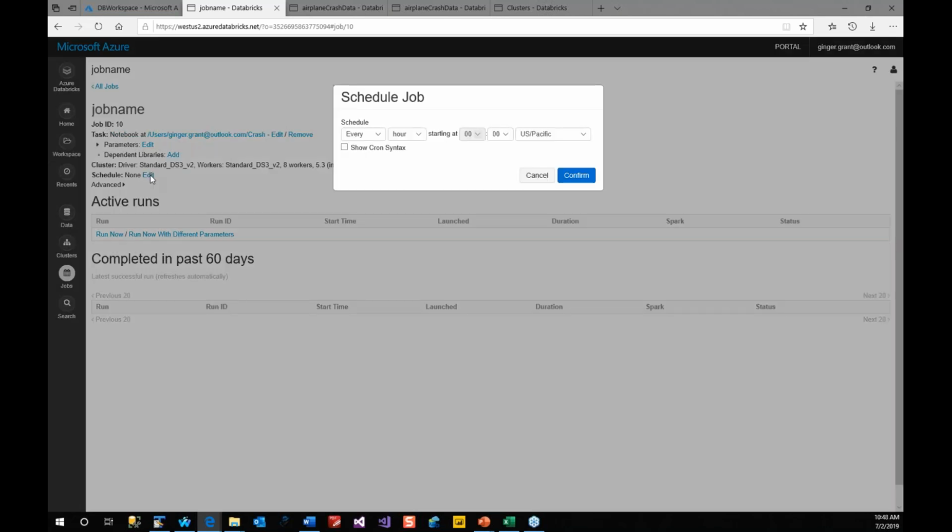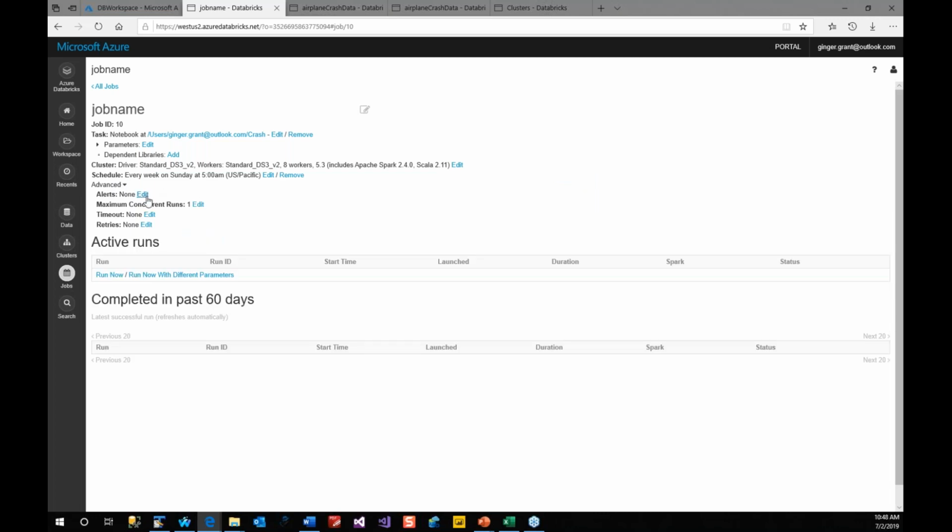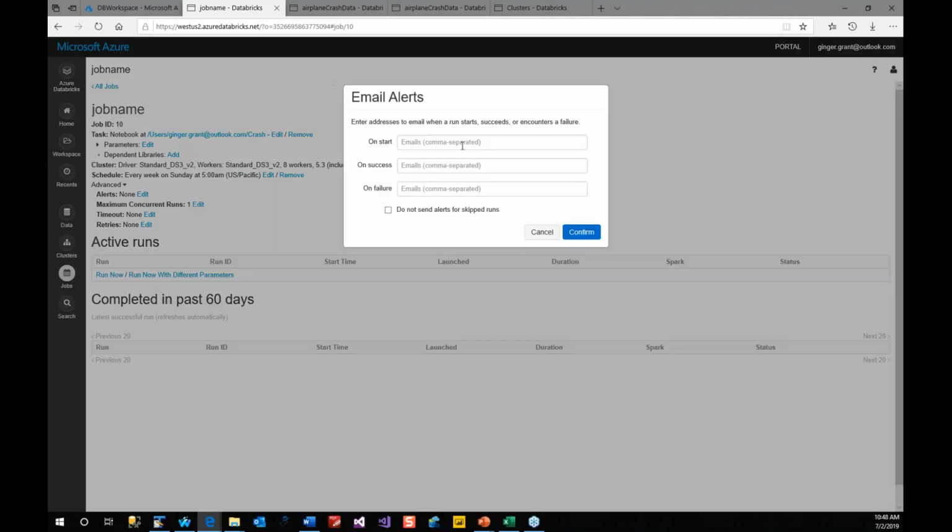So I'm going to go ahead and say edit, and this will show you when you can schedule it. I'm going to schedule it every week, starting at 5 US Pacific, and say confirm. And then if I go to advanced, I can get into my alerts. So I can alert on start, on success, or on failure, and I don't have to send it if I skipped. Again, this is very similar to what you might see in any SQL Server job that you might be running.